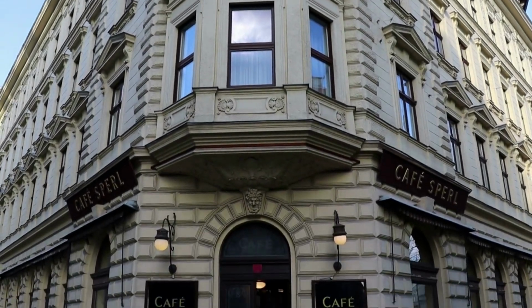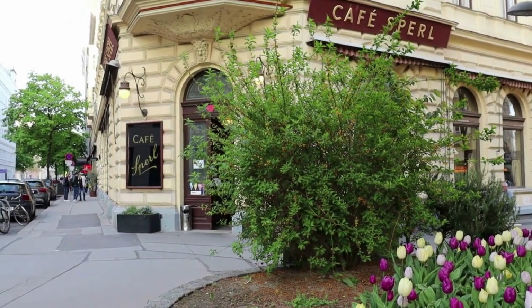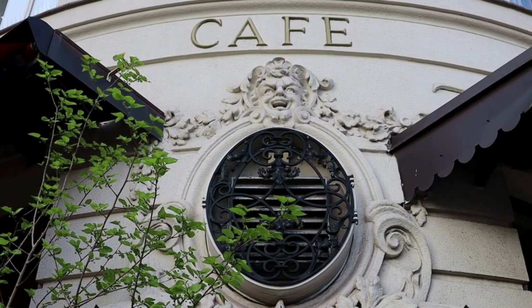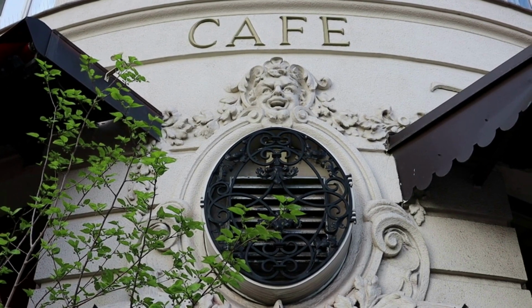This is Cafe Sperl, a classic Viennese cafe that originally opened in 1880. Vienna maintains a strong tradition in its coffee houses and cafes. It is actually designated by UNESCO as intangible cultural heritage.